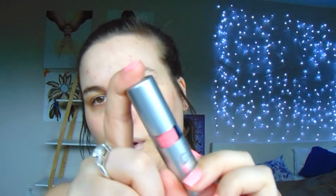It's an e.l.f. lipstick. This is the shade Flirtatious in the e.l.f. lipstick. There's no other explanation, so let's open it and see what its swatch is like. Plastic component, feels very cheap. It looks fluffy. It's very sheer. And I just broke it. Jesus Christ.